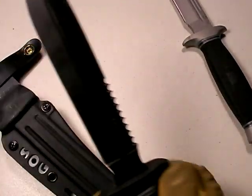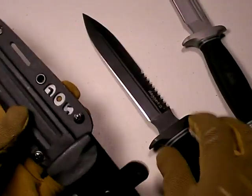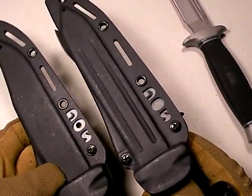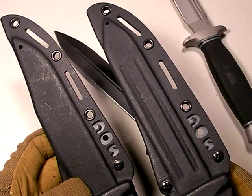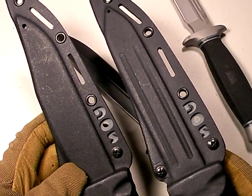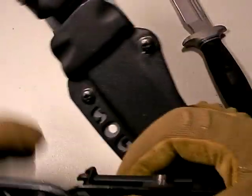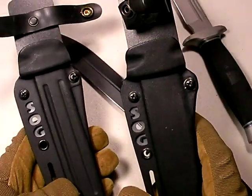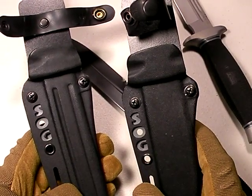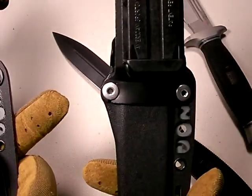Nice long dagger blade. Here's a sheath on it, and it's identical to the gov-tac sheath, except with one exception. You can see how it's shaped in the dagger fashion on the right-hand side. The gov-tac sheath is, of course, on the left. Both wearing that SOG emblem, and I don't mind that. I think it's cool. If you have a quality product, go ahead and promote your brand. I have nothing against it, as long as it's not obnoxious.